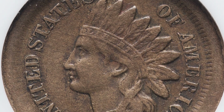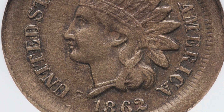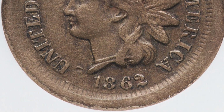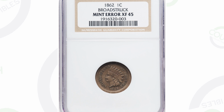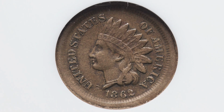Now this first coin here is from 1862. So if you guys have any Indian head cents laying around, look around the rim of the coin. You see how it's all stretched out? It's really thick there around the rim of the coin. That is a broad strike. So you can actually look for broad strike errors on all kinds of different coins, even modern coins. But this is taking place on an older Indian head penny, and that's why the coin ended up selling for $234. Now, of course, the condition matters as well. The grade here is an XF45. Had this been a mint state 60 grade, it would have sold for even more money.